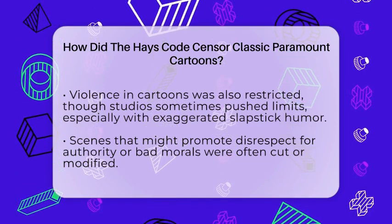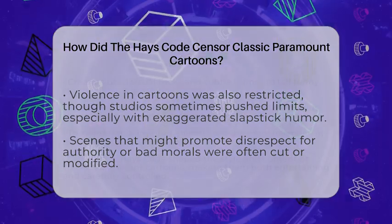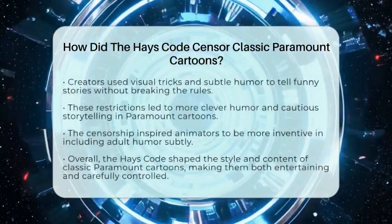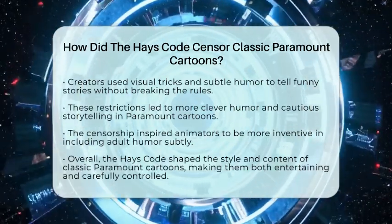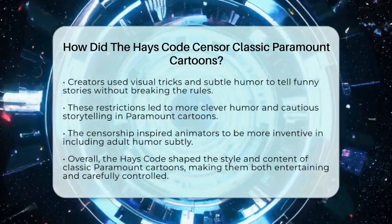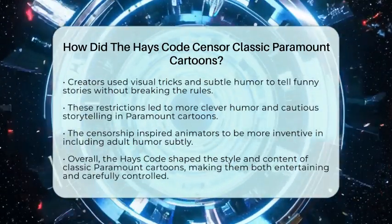They had to find ways to tell funny stories without crossing the lines set by the code. Sometimes they used visual tricks or subtle humor to get their jokes across. This balancing act shaped how the cartoons looked and felt. It made the humor more clever and the stories more cautious.